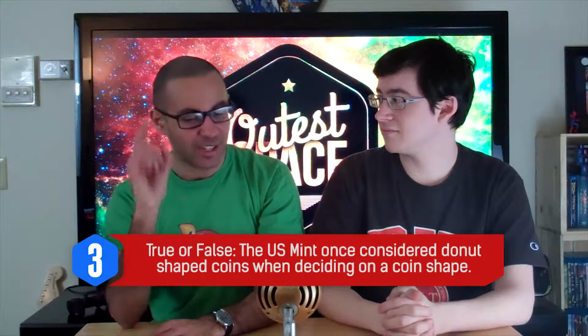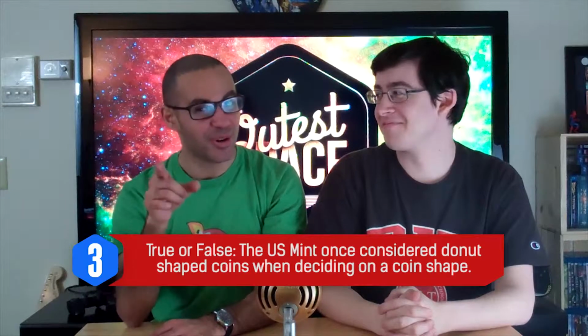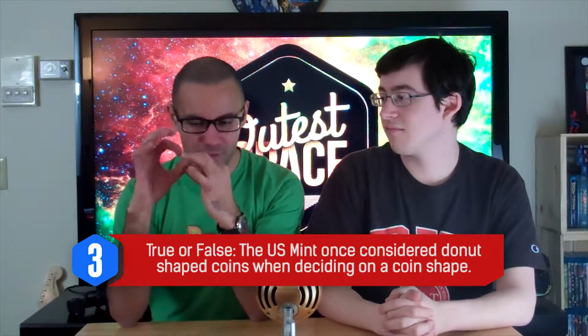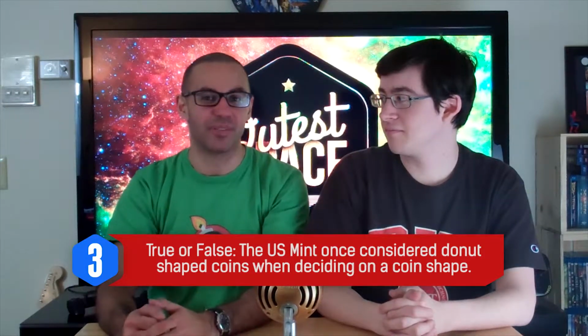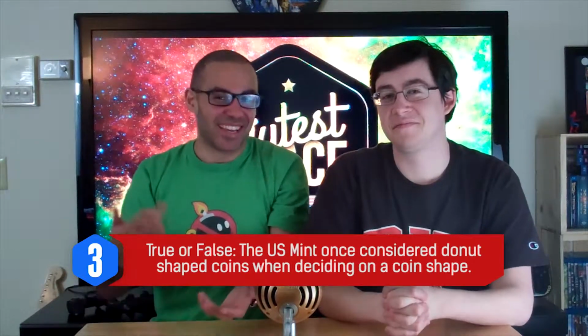So, our coins are just discs. Is it true or false that the U.S. Mint once considered donut-shaped coins when deciding on a coin shape? I'm going to say true, and I want to explain my reasoning before he gives me the answer. It's because I know that in Britain and overseas, they have coins that are rings inside of rings, so it looks like a donut if you punched out the middle part. So we're not all that different from the UK. I'm going to say it's true.